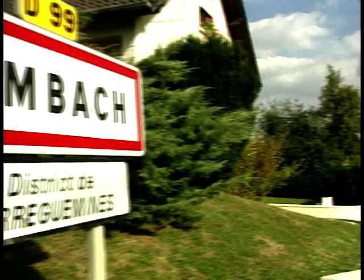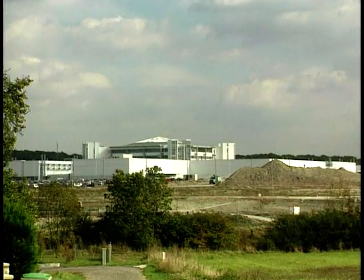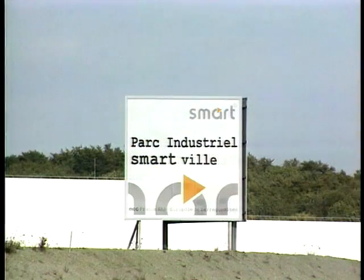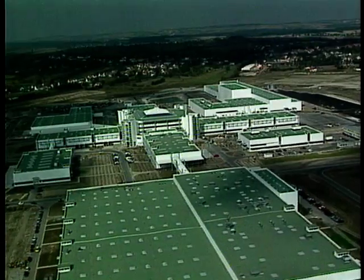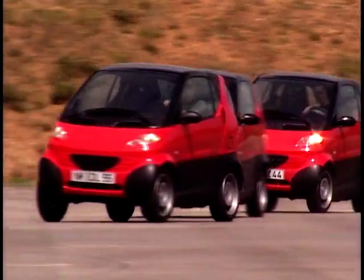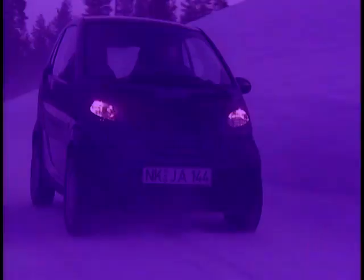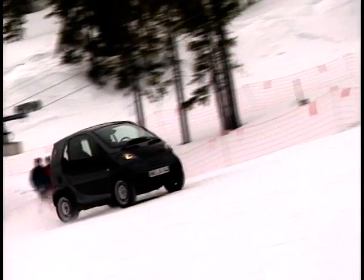This is Hambach in Lorraine, France. In the last 2 years, the largest international industrial centre of its kind in Europe has been built here. It's called Smartville. From this week, this place will be the production location for the Smart Car, the revolutionary micro-compact car. Smart is a joint venture between the Swiss SMH company and the Daimler-Benz Group.